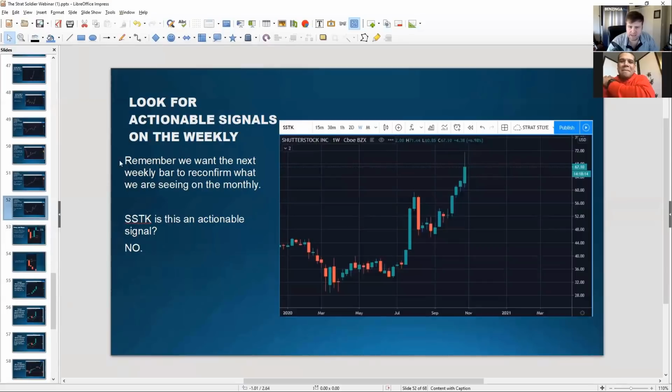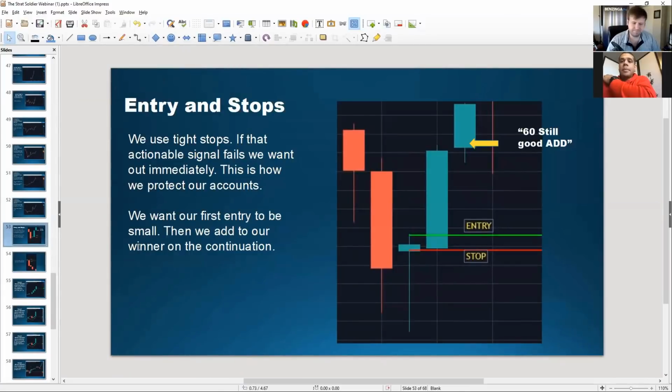All right. So this is the one that we actually covered, SSTK, not an actionable signal. Entries and stops. This is the most important stuff. This is what everybody wants to know. First of all, we don't take losers and we don't hold losers. I got a small account. I ain't got time to mess around. If I'm going to get in, here's my entry right above the hammer. That's my stop every time. I'm not even kidding. That's my stop.